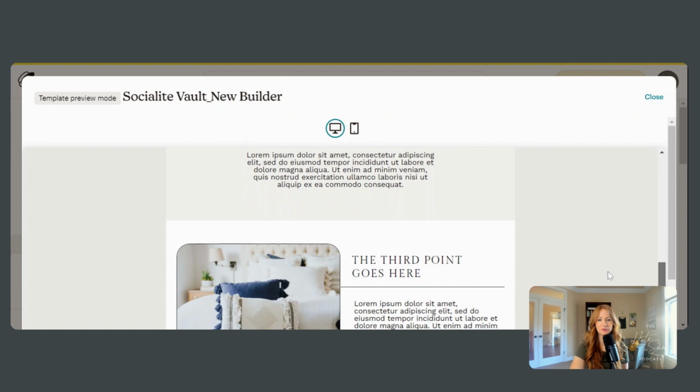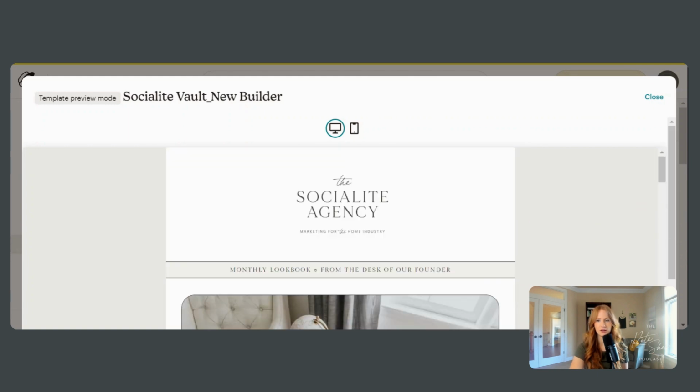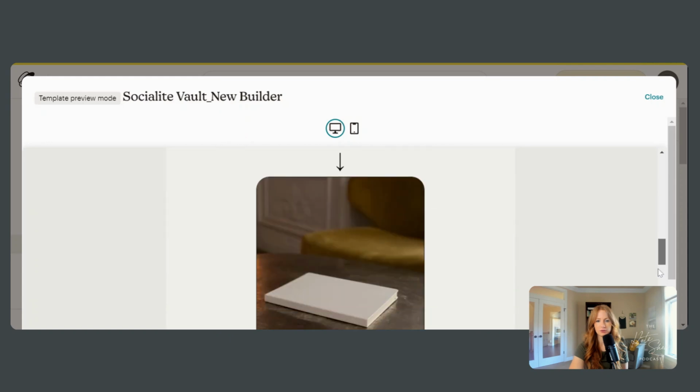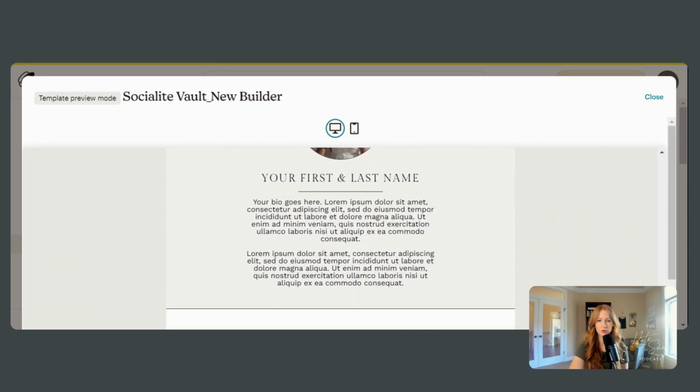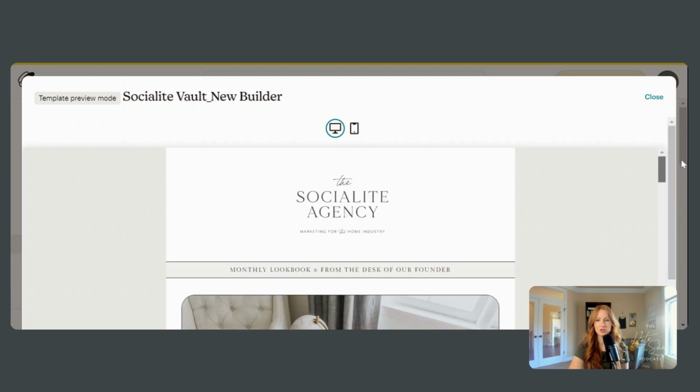Then we deviate a little bit from the Flodesk version and make it unique. Got a really awesome header, and all the way down to the profile image of you, your bio, the call to action. And the reason why our email templates are so effective is because we eliminate the distracting elements.